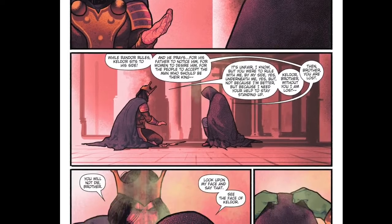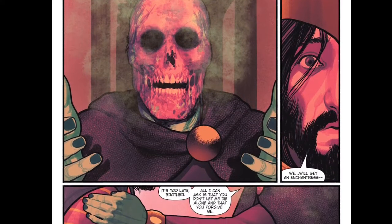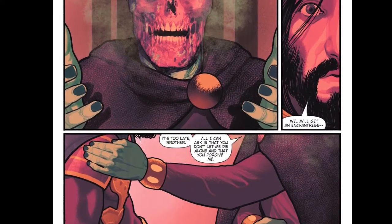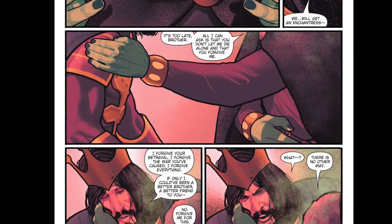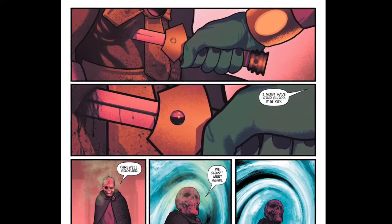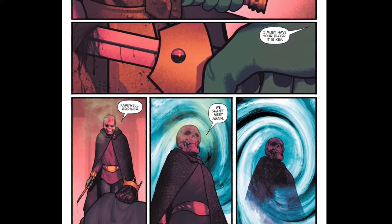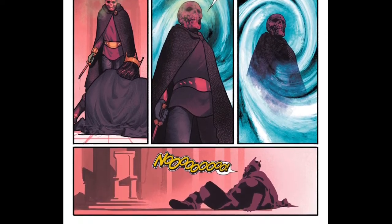He takes off his hood, and we see Skeletor's face is gone. And for a moment you think he's there asking for forgiveness for his betrayal. But no, the forgiveness he's asking for is for what he's about to do. And he stabs Randor, taking at least some of his blood, as then a portal opens and he leaves.